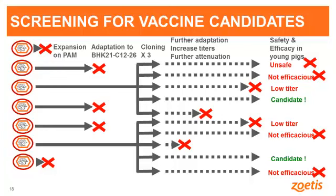And after a number of passages, we get ready to do an animal study. And that means scaling up and making some high-titer stock for vaccination. Some of the viruses didn't want to produce a high titer, and they dropped out at that last step there. Others went into the study. Some of them were unsafe. They were under-attenuated. Some were not efficacious. They were over-attenuated. And a couple of them were just right and went on to become vaccine candidates. And one of them went on to become the commercial vaccine.